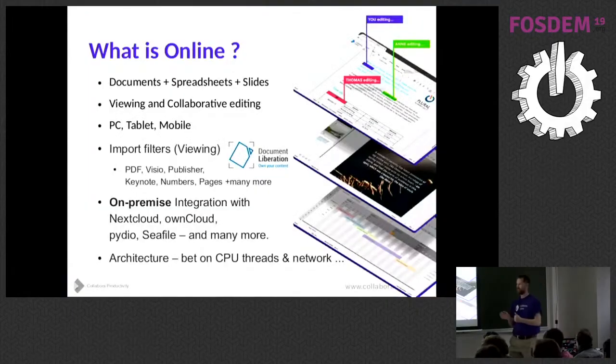Let's start. So, online, I call it, so it's LibreOffice Online, but also Collabora Online. Collabora does a lot of the work. To avoid any ambiguity, I call it online. There you go. Excellent. What do we do?